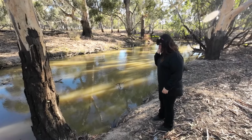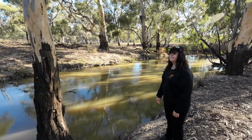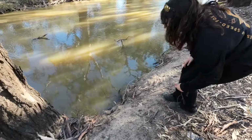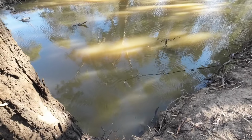Right folks, we're going to check the yabby nets. Believe it or not, they've been in almost an hour, about 50 to 55 minutes. And then we're going to move downstream and try a different spot. Let's go, bro. Don't get it tangled on that root again.